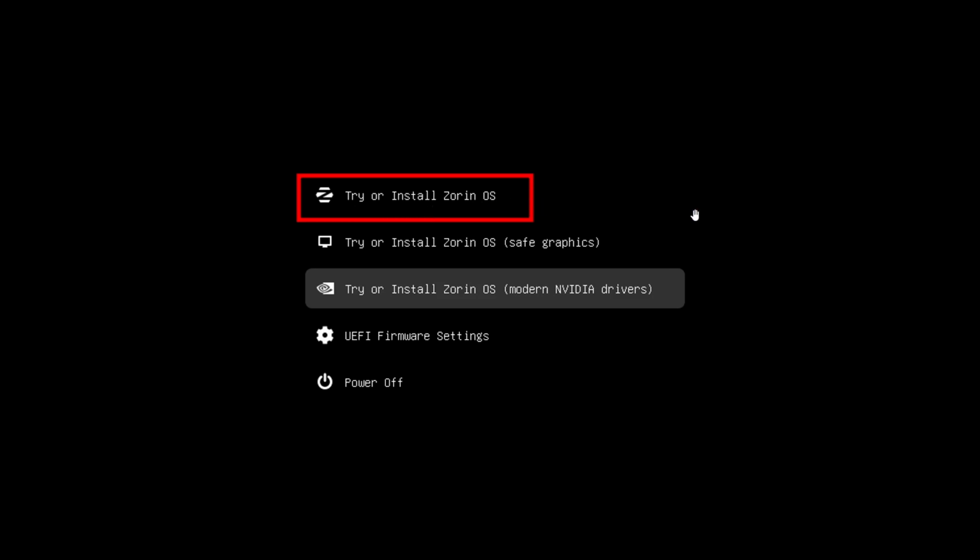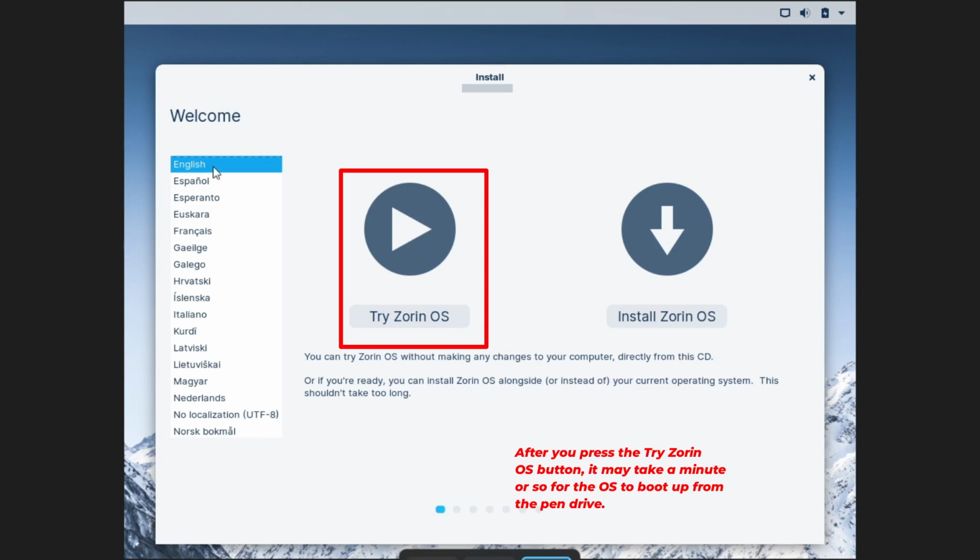And the moment we do that, Zorin will perform some checks. You will see some intermediary screens. And then we are going to see this screen, which will take us forward. So on this screen, you can choose your language. By default, the language chosen is English. You can then come here and click on Try Zorin OS.